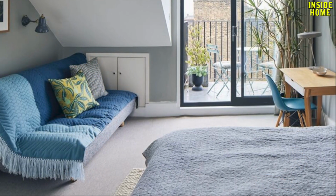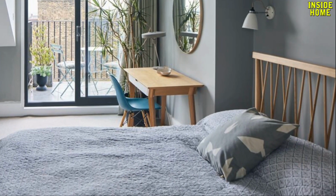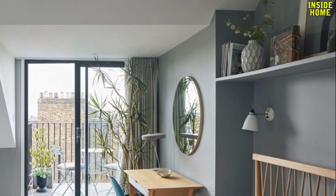This design blends modern style with minimalism and natural elements, creating a serene, inviting atmosphere. Clean lines, functional furniture, and thoughtful details ensure elegance, comfort, and balance.